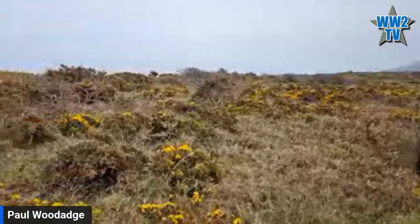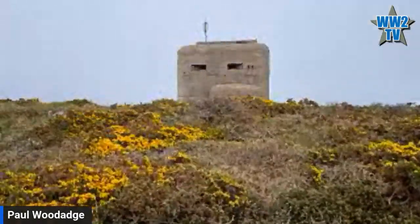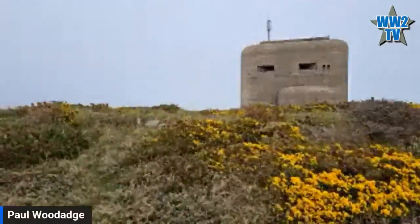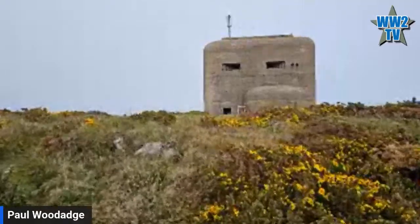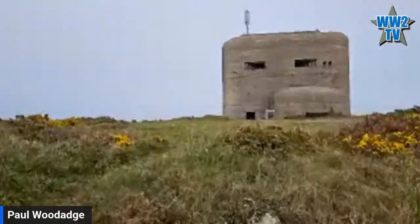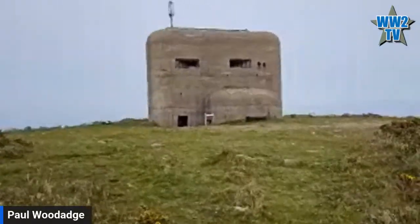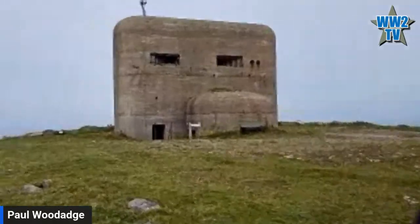But what we've come to see really here is that one over there that is known locally as the Odeon. And it is a unique designed control bunker. Of course, I won't be able to take you inside in the live stream because I'll lose the signal. I will take you around it during this, and then I'll do some filming inside there, which I will show you at some point in due course.